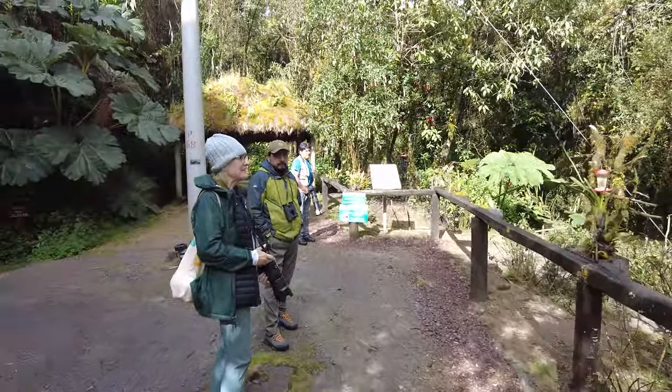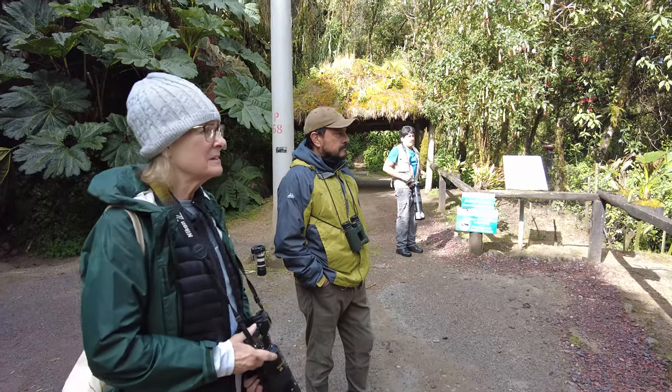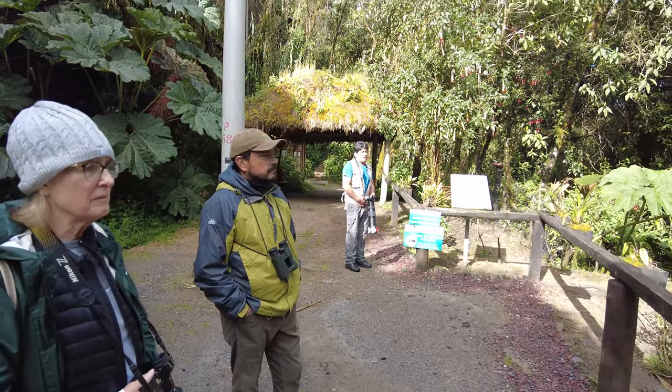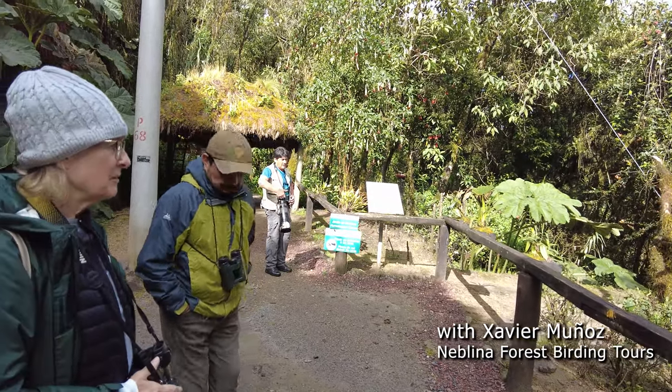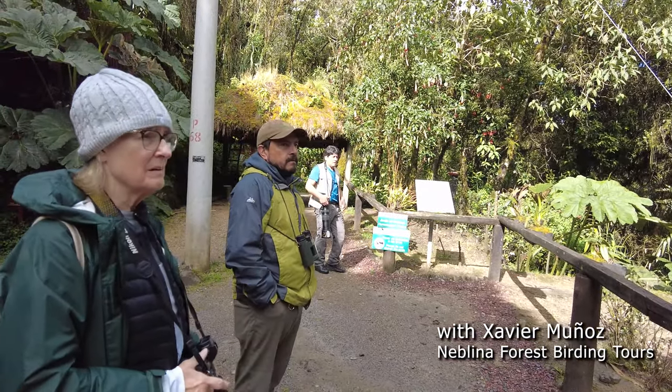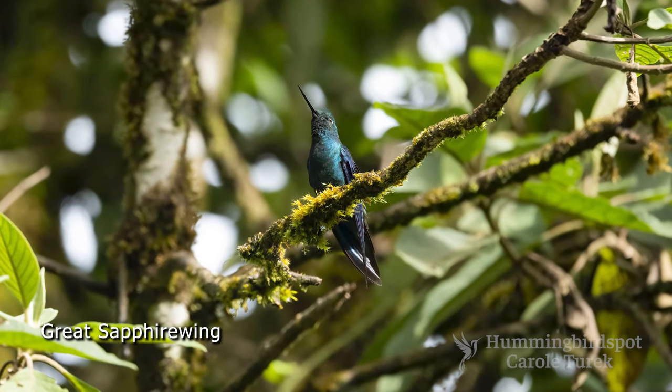Well, we made it to the second set of feeders, and we're looking to see what's up here. There's golden-breasted pufflegs. We saw a sapphire-vented puffleg and a great sapphire wing. There's my old friend, the great sapphire wing.